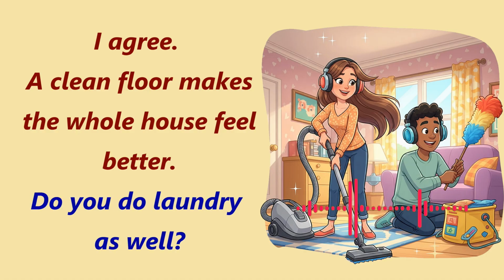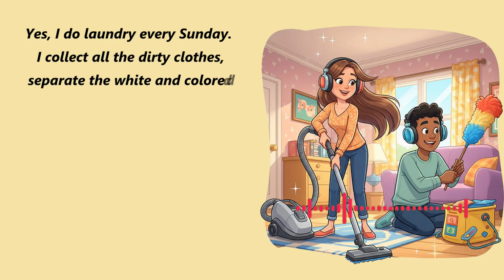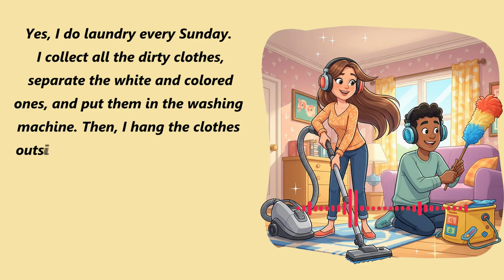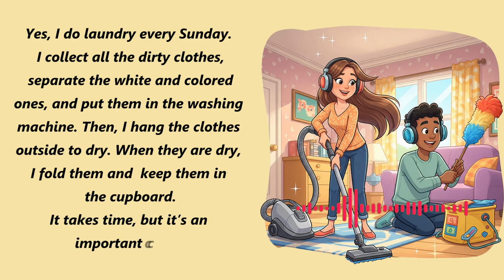Do you do laundry as well? Yes, I do laundry every Sunday. I collect all the dirty clothes, separate the white and colored ones, and put them in the washing machine. Then I hang the clothes outside to dry. When they are dry, I fold them and keep them in the cupboard. It takes time, but it's an important chore.